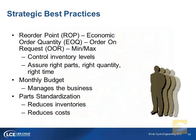So once we get the basics, the blocking and tackling done, if you will, in the storeroom, I can move on to some strategic practices. And there's 9 of those that I consider. We can start introducing our reorder points, our economic order quantities, or for my Maximo users, our order on request. Okay, those are our one-offs. What are the right min-max levels? All in the name of assuring that we get the right parts at the right time.